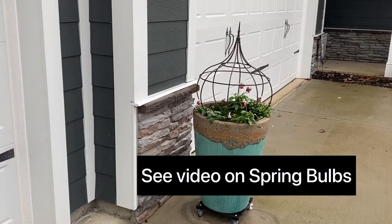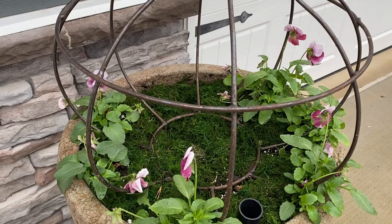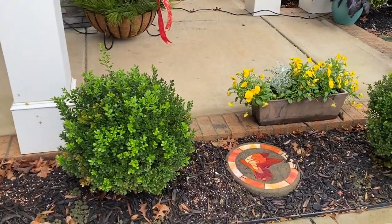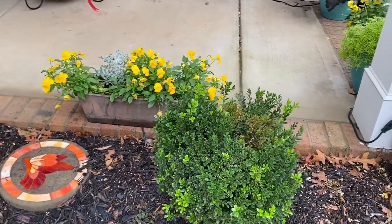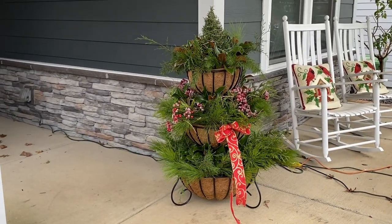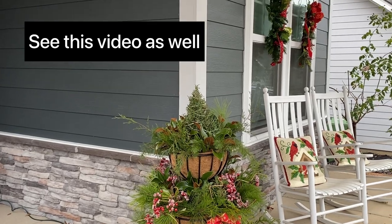Now we're in the front of the house, and I planted up this aqua pot several times. I just put some gorgeous spring blooms in there with some violas. And I'm at the front porch here. This is just a small, skinny little area that I had geraniums in over the summertime. Small container of violas and Dusty Miller. This was the three-tiered container from Kinsman that I planted up with just greens and some rosemary on top.